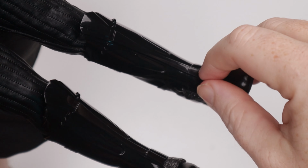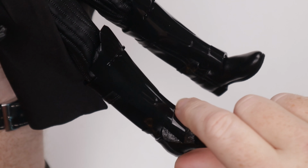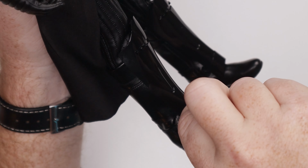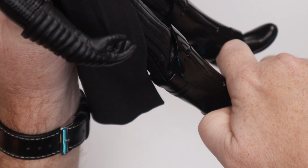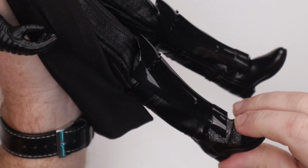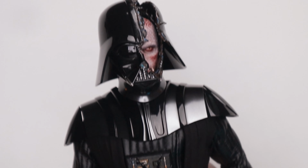I just noticed I didn't take off the little foam pieces down here under the boot. So what are you doing, man? Are you a professional reviewer or not? Like, what a noob move that is. Like, get out of here. Come on. Okay, come on. There you go. Okay.